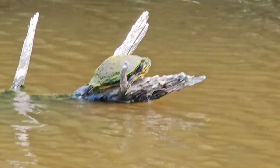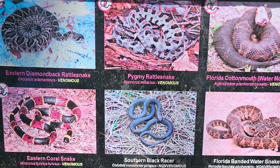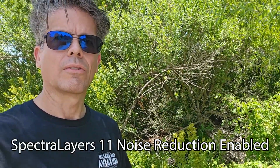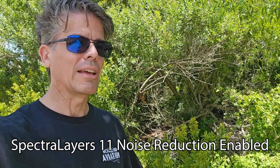Here's a little turtle getting some sun. It's peeking out at me. Lots of wildlife around here. There's a particularly loud bug in the background here you can hear. Let's see how well SpectraLayers gets rid of that. So now I'm talking with that bug in the background. I don't know. We'll see in post whether it actually gets rid of the noise or not. Let's get rid of SpectraLayers now. And here's what it sounds like without any processing.